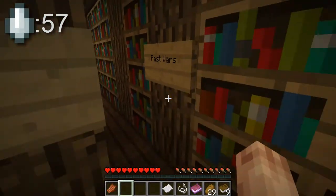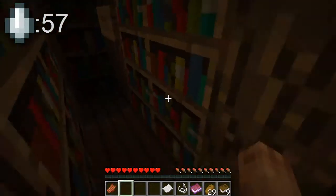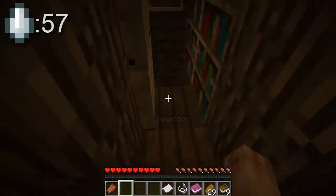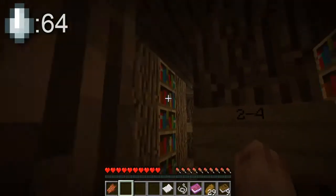There's a ladder down here. There is a ladder down here, Toby. Wait. Past walls. What the hell? Toby, I'm going down. Okay, wait. Where are you? Where's the ladder? I'm coming up. I got 64. I'm going to pull this lever. You got 64 score crystals.